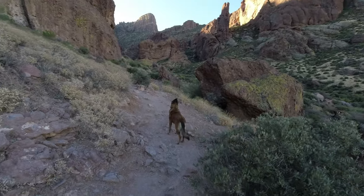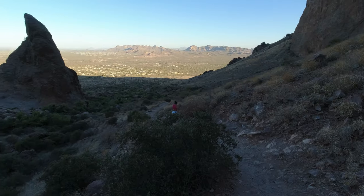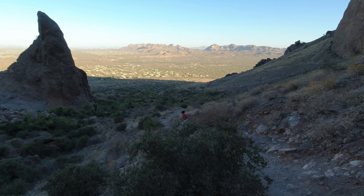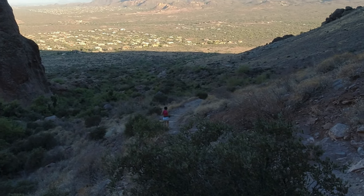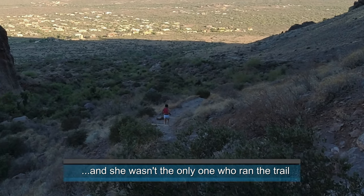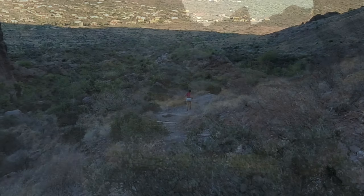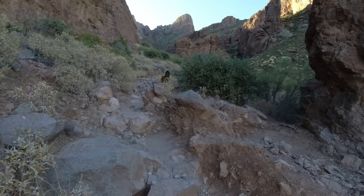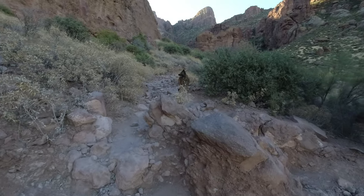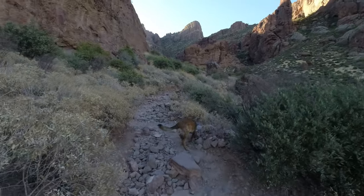I wonder how long it took him to build this trail. Look at this woman, she's running the trail. I'm huffing and puffing and she's running it. I can't believe this. Can't get over that woman. And she was running this. I mean, one wrong step, that's gonna hurt.